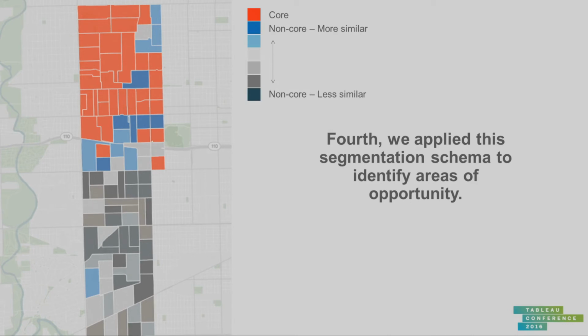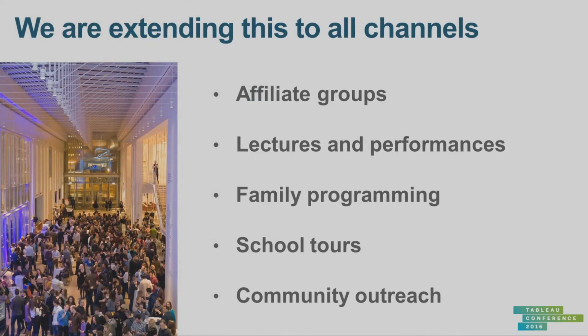But I think what really sets this apart and where we're just beyond excited is there's nothing stopping us from taking this approach into our mission-driven programs. It doesn't have to be about money. As long as we have information about participants, we could use this to set dedicated segmentation schema and rationally test how we can grow participation in anything we do.